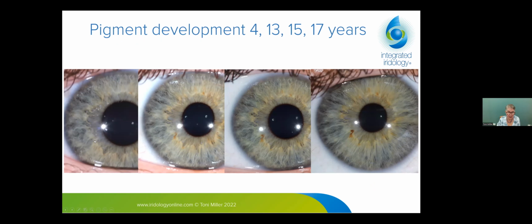So this is at age 4, and this is in the gallbladder area, no pigment. And at age 13, we have the expression of some pigment in this region. By 15, it has become darker. And at the age of 17, it's not only darker, it's also larger.